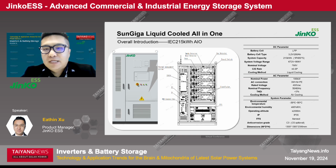Okay, let's move to the specific products. The first one, as shown in the PowerPoint, is our G1 214 all-in-one product. Each single 214 cabinet consists of 5 liquid-cooled battery packs, a high-voltage box, and a liquid-cooled unit. And SunGiga 214 all-in-one has a built-in PCS. Besides these key components, some gas and heat detectors are also integrated in the cabinet.